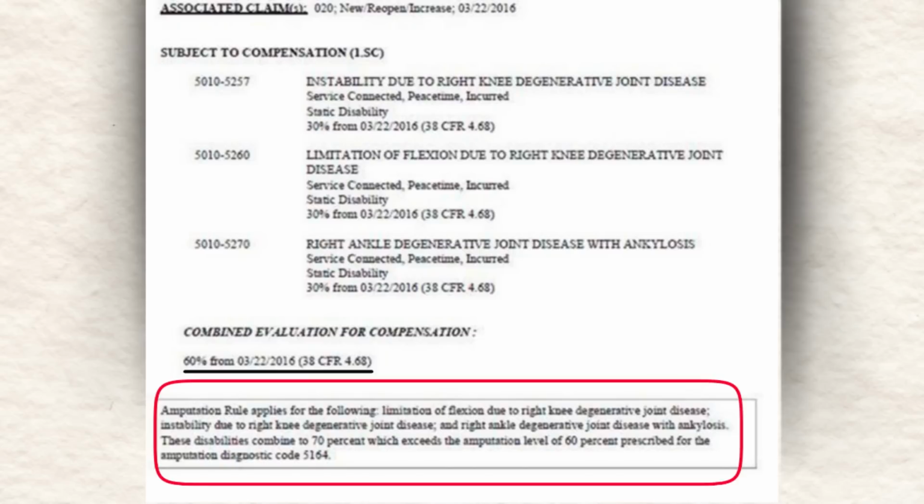But you look at right above that, it says 60% combined, and it gives the amputation rule right underneath that, okay, the 38 CFR. So that alerts the rater, hey, we can't grant 70% because it exceeds the amputation rule. And then it says these disabilities combine to 70%, which exceeds the amputation level of 60%, which means the rater can't grant you the 70%, they have to grant you the 60%, prescribed for the amputation diagnostic code 5164. Okay, now let's keep going.